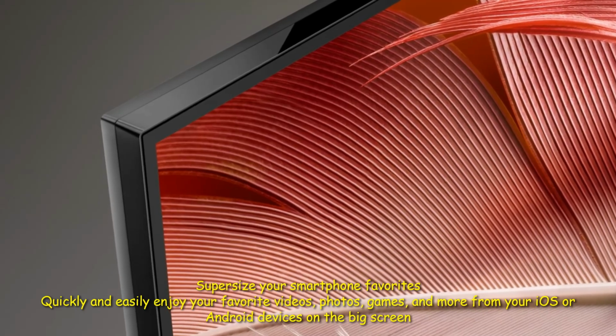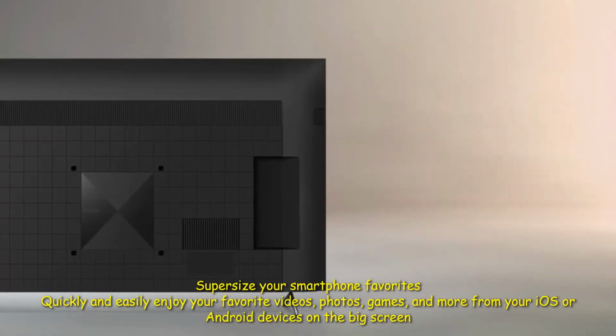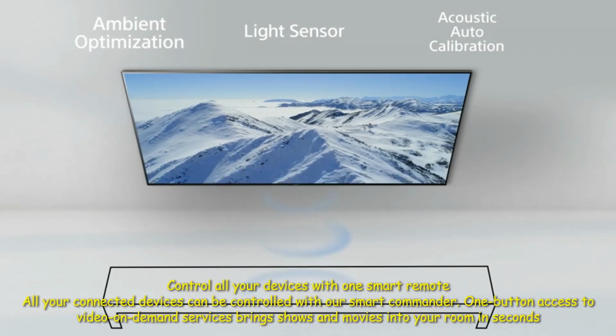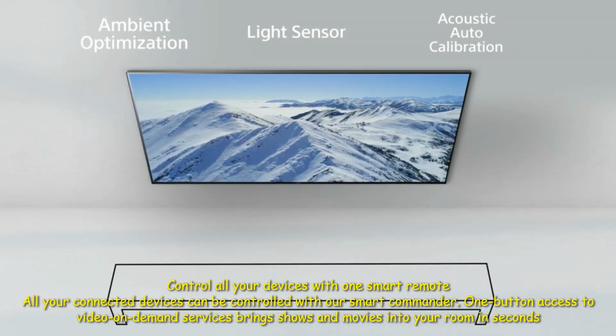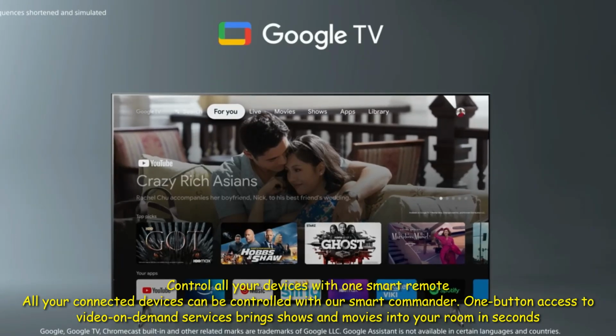Quickly and easily enjoy your favorite videos, photos, games, and more from your iOS or Android devices on the big screen. Control all your devices with one smart remote. All your connected devices can be controlled with our Smart Commander. One button access to video on-demand services brings shows and movies into your room in seconds.